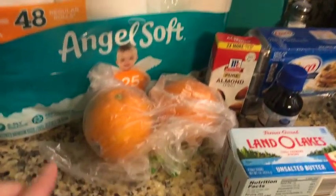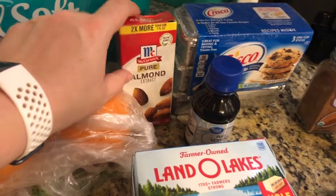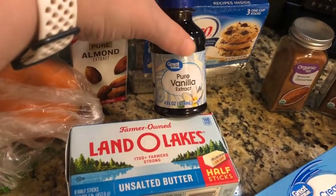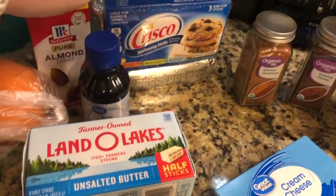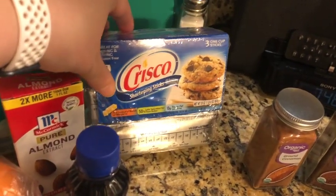And then for Christmas baking here, I have a couple navel oranges. I needed some more pure almond extract. I was running low on vanilla. I normally buy imitation, but I decided to try and upgrade to pure vanilla, so we're gonna see how that goes. I needed some Crisco or shortening, whatever you wanna call it.